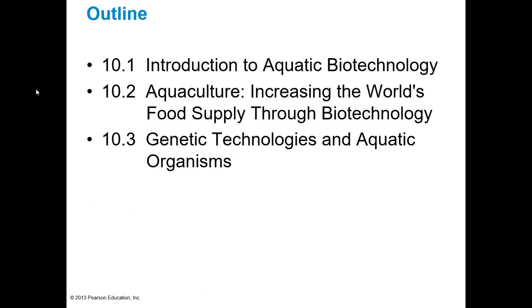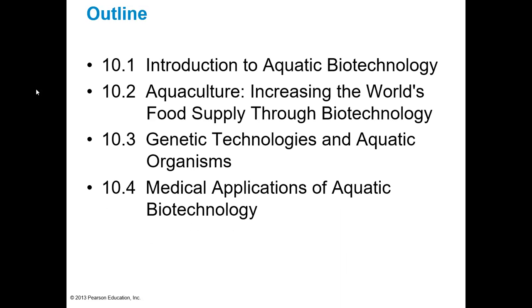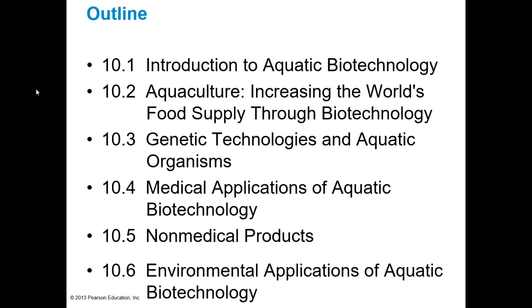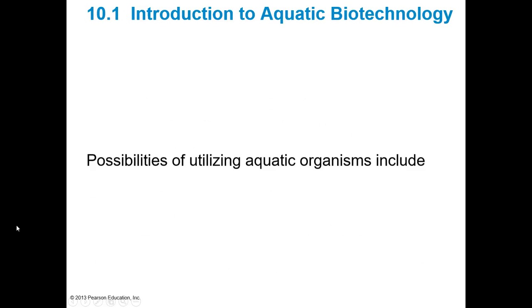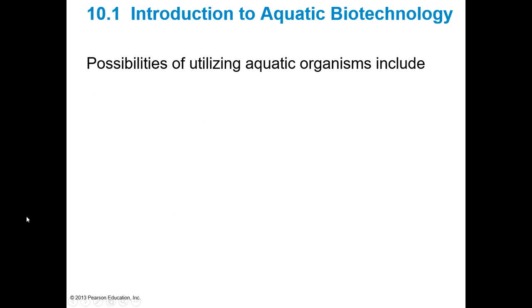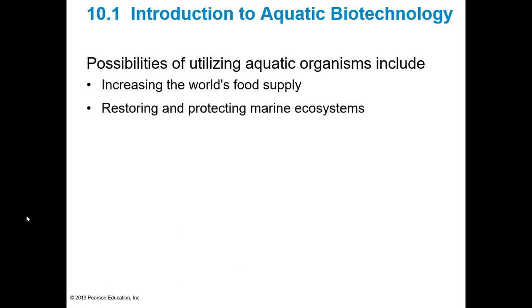And we'll talk about genetic technologies and aquatic organisms. We'll talk about some of the medical applications where new devices and new materials are being developed through aquatic biotechnology. Then we'll talk about non-medical products. And then we'll talk about environmental cleanup with the aid of aquatic biotechnology.